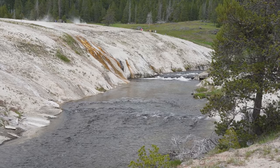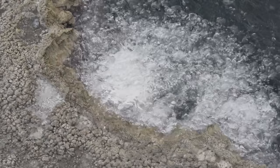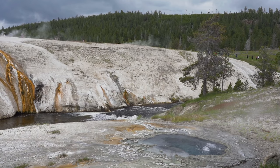The rest of the morning was spent walking the upper geyser basin, which is full of steaming and bubbling geysers and pools. A lot of the pools have bright yellow and orange coloring from the microbes that thrive in the hot and acidic water. Only the hottest pools are blue, where it's too hot for even the microbes.